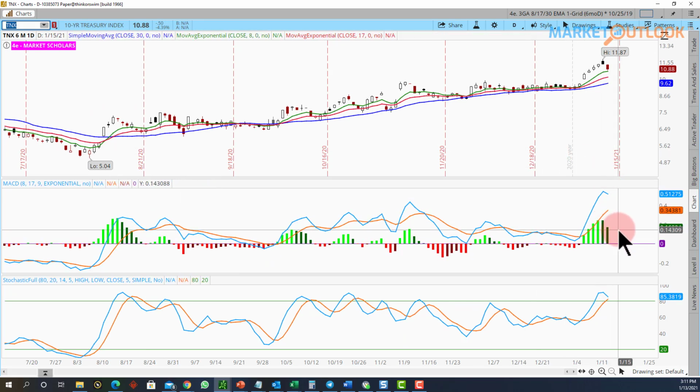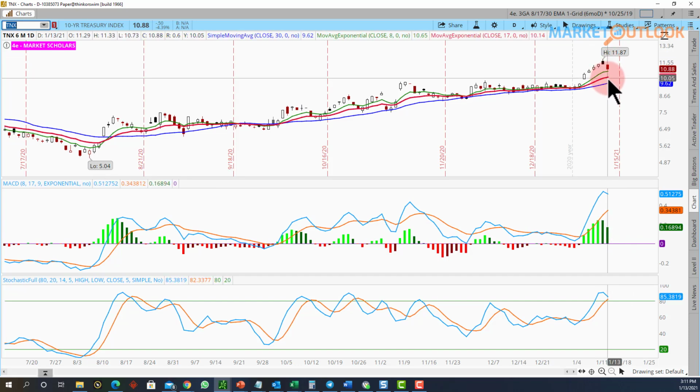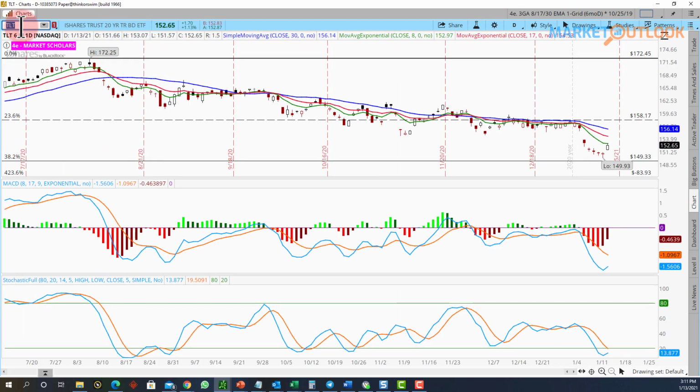So the histogram is rolling over. Again, we're just at the 8-day, and you've got to at least break the 17-day before you even start thinking about an intermediate pullback on yields in this case. This is what the TLT looks like, so the inverse. TLT is, again, bouncing up to the 8-day. The histogram is turning up.